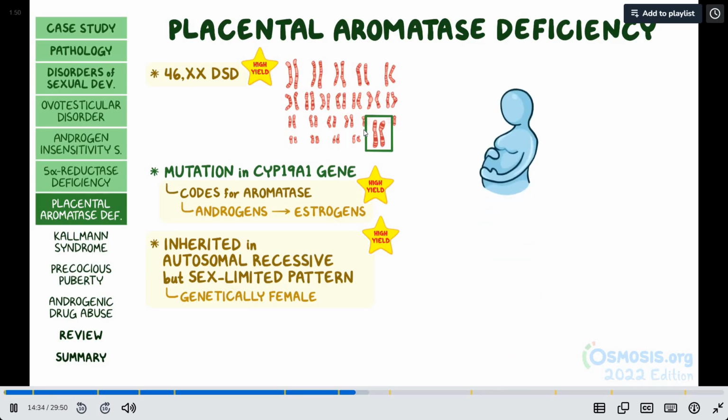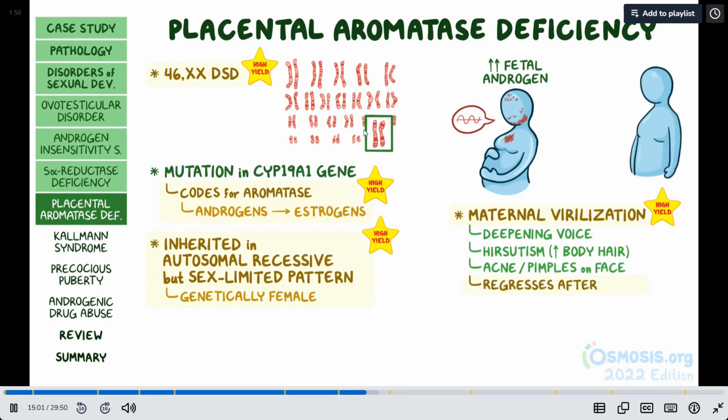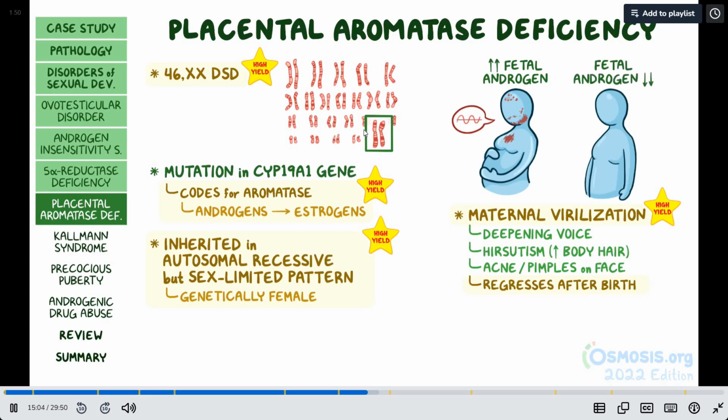Now, during gestation of a baby affected with placental aromatase deficiency, the abnormally high androgen levels from the fetus can cross the placenta into the mother's bloodstream. As a result, there's maternal virilization, which is characterized by deepening of the voice, hirsutism or excessive body hair growth, and acne or multiple skin pimples mainly involving the face. Keep in mind that maternal virilization usually regresses after giving birth when the fetal androgens aren't around anymore.